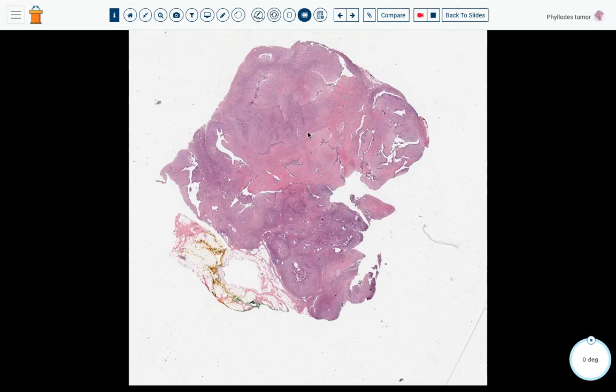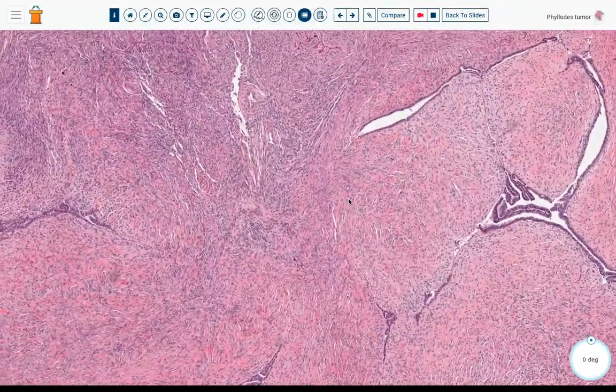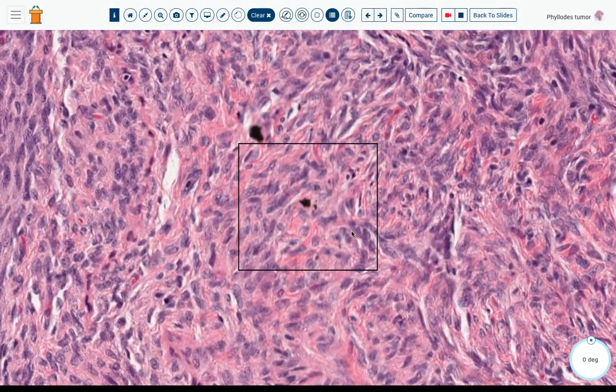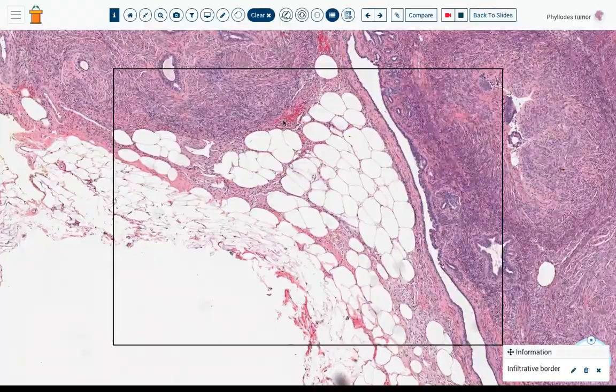You can see it looks like there's some expansion of the stroma, so there's some degree of stromal overgrowth. So you want to look at the cellularity of the stroma. You want to look at if there's nuclear pleomorphism, and you want to look for mitoses. So here I found one for you. So here's a mitosis, and you'd want to count how many there are. Also want to look at the margin. So here's an area on the margin where the tumor's going into fat. And so this is an infiltrative margin.